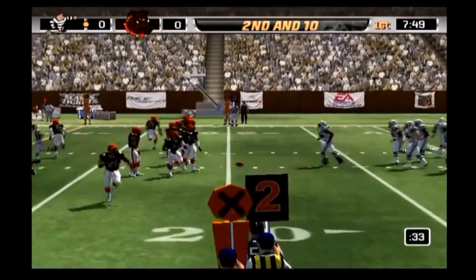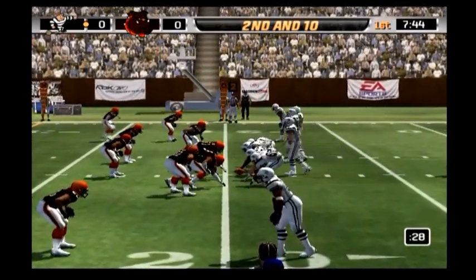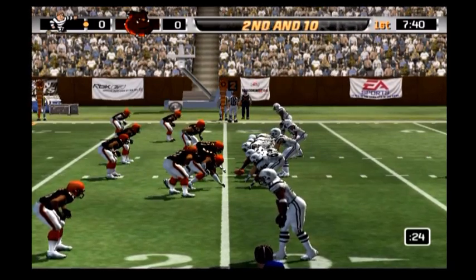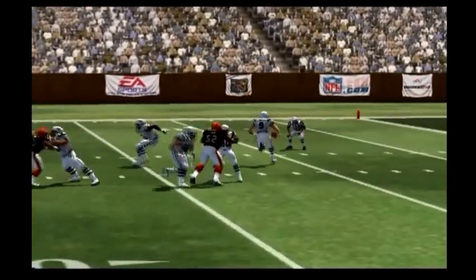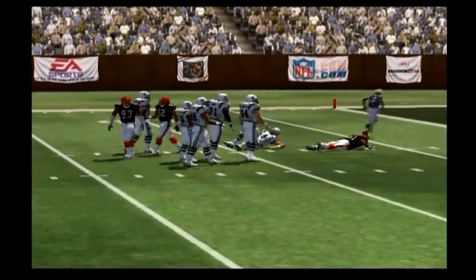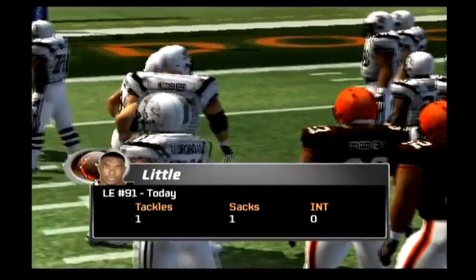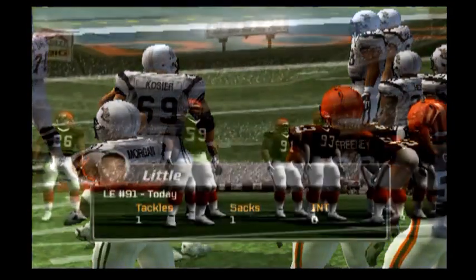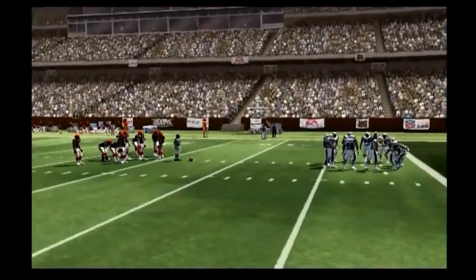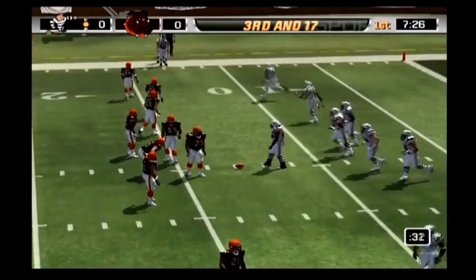Second and 10. Rice is lined up on the right. Pump fakes. He can't escape. Nowhere to throw at that time. Nowhere to run either. He has to do a better job reading the defense before the snap and getting the ball out to his checkdown receiver before the rush gets in. They're looking now at third and long after the sack.